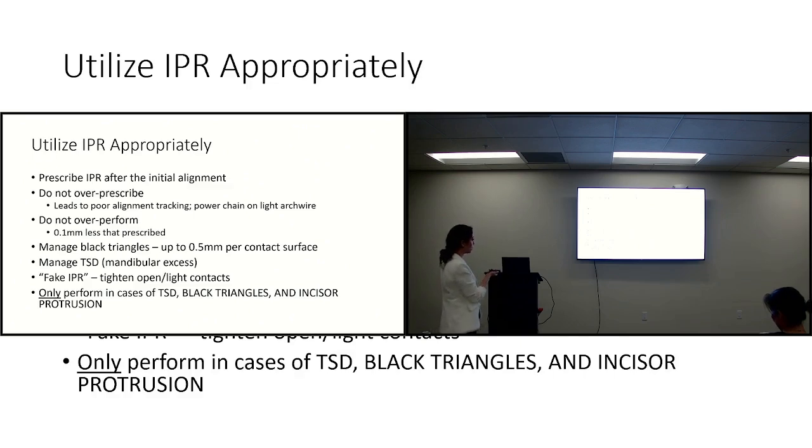So then tooth-size discrepancy. If you have mandibular excess, which I guarantee most patients have. What that means is that if you take the tooth mass, the sizes of their lower canine to canine, and add them up, and you take the upper canine widths and add them up, there's mandibular excess.